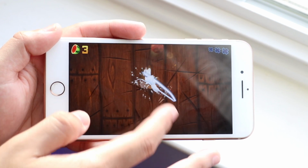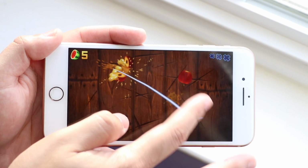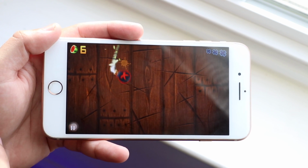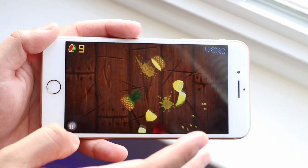Now, the 120 hertz really does help, but I still think that iPhone 8 Plus, even though it's over a 3-year-old device, held up extremely well in the smoothness factor. Now, when I compare an iPhone 8 Plus to an iPhone 11, the iPhone 11 is the faster device. I think sometimes it was a little bit slower, surprisingly.